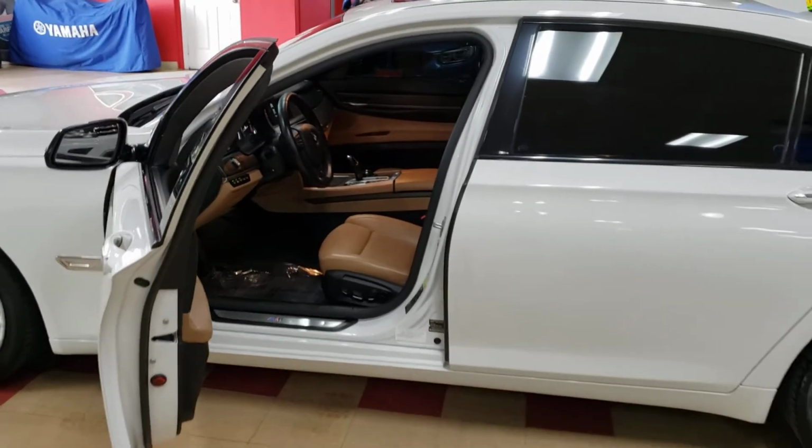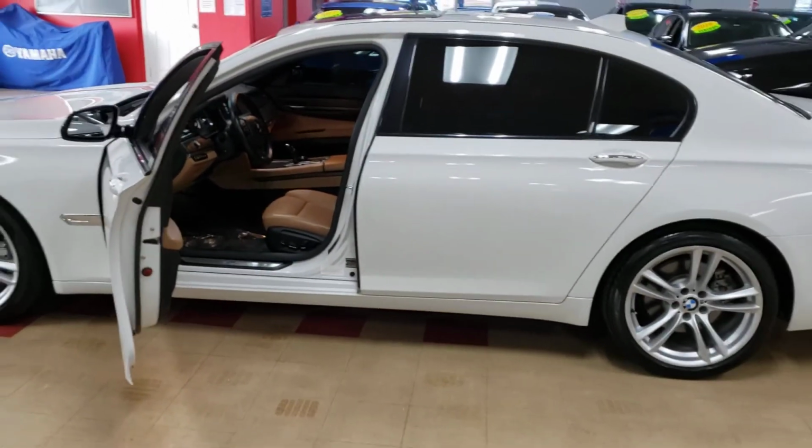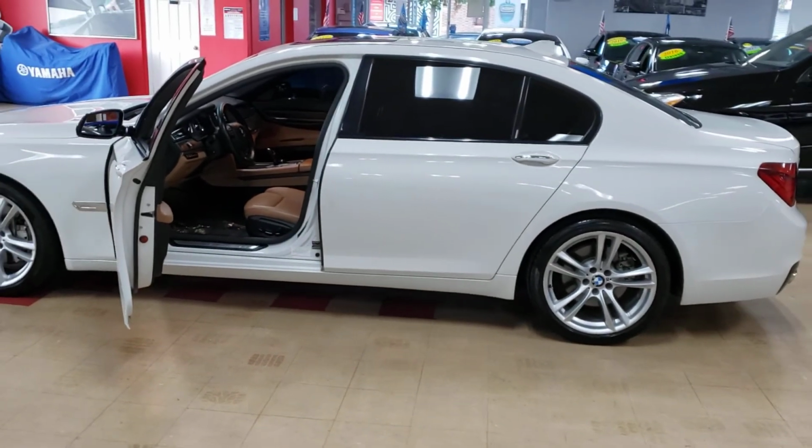2014 BMW 740 Li. Come check it out for yourself. I'm pretty sure you will like this one.